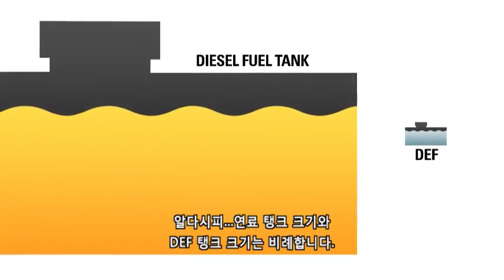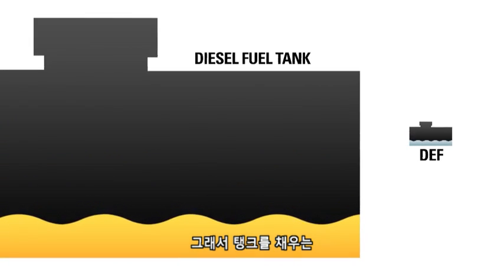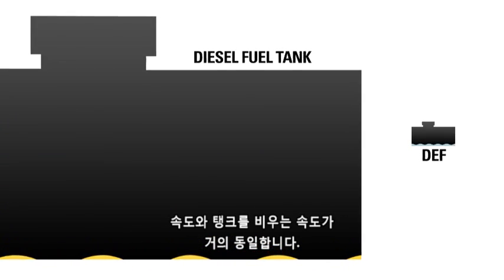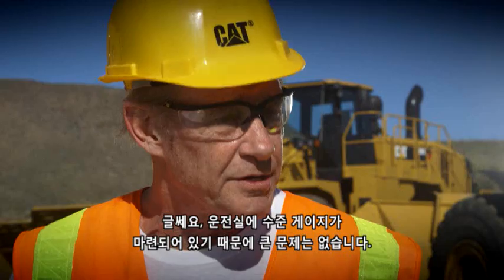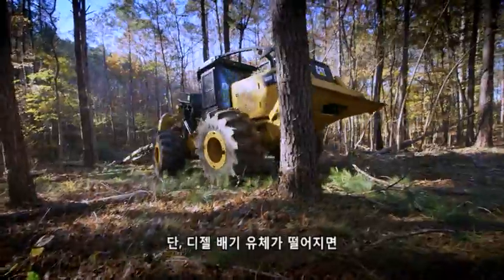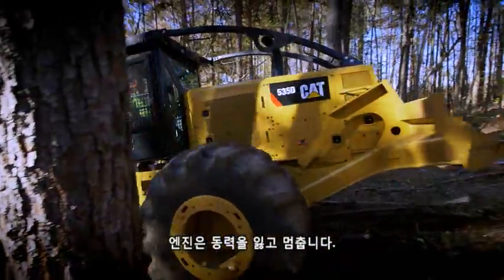You see, the fuel tank and the DEF tank are size proportionate. That means that if you start with full tanks, you'll empty them both at about the same rate. What if I run out of DEF? Well, it shouldn't be a surprise because there are level gauges in the cab. But if you run out of diesel exhaust fluid, your engine will lose power and then idle or shut down.